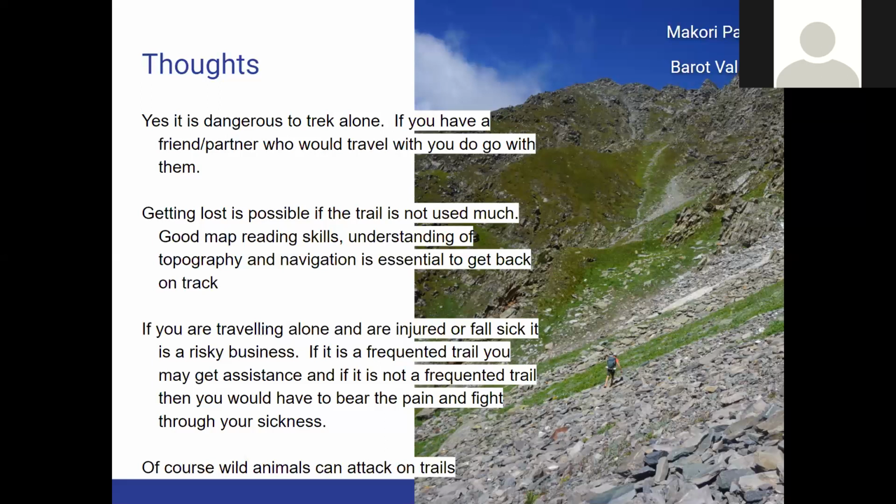Then, of course, if you're traveling alone and you're injured or you fall sick, it again is a risky business. If it's a well-used trail, within a couple of days there might be some other hikers or shepherds passing. But if it's really an exploration on a less frequently used trail, you will be all by yourself, and you will need the mental skills to overcome the pain or the sickness and get out on your own energy. And then, of course, wild animals: that risk is always there, more so as a solo hiker than when in a group.